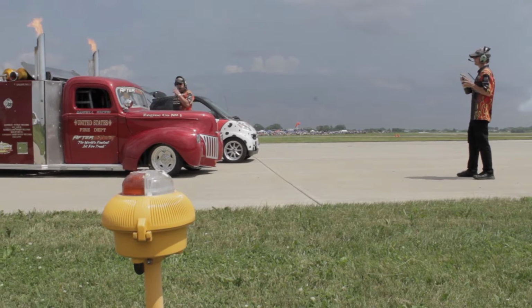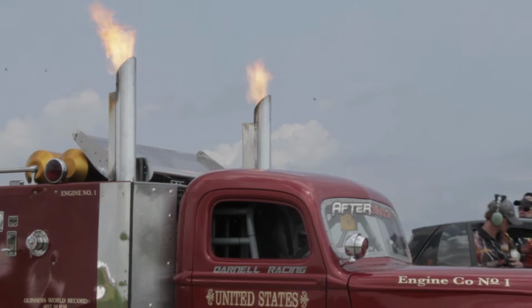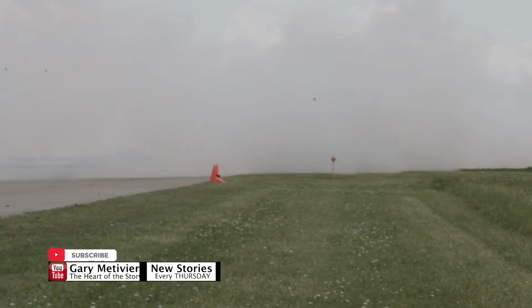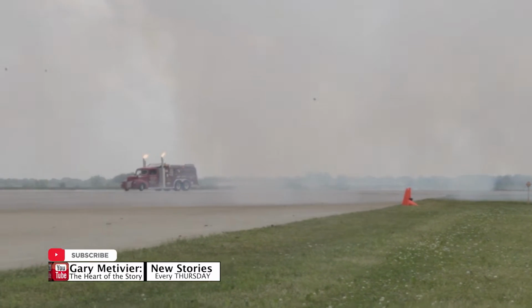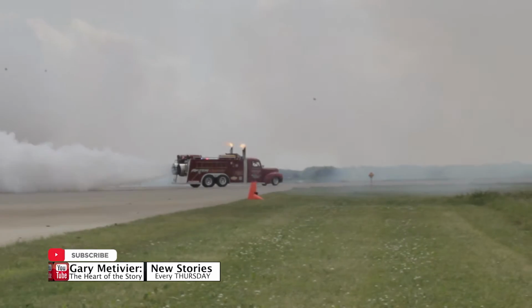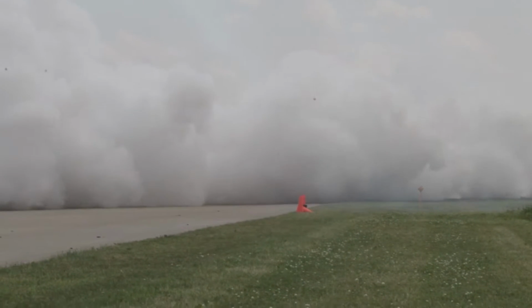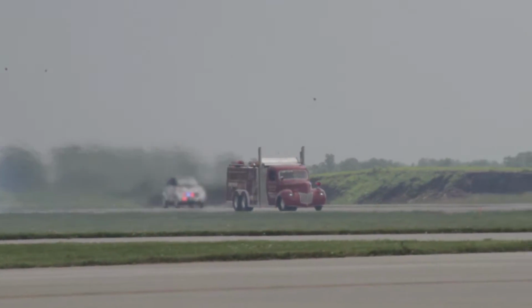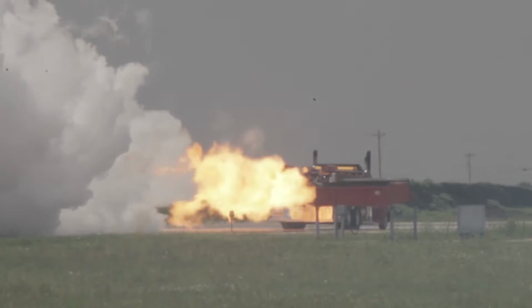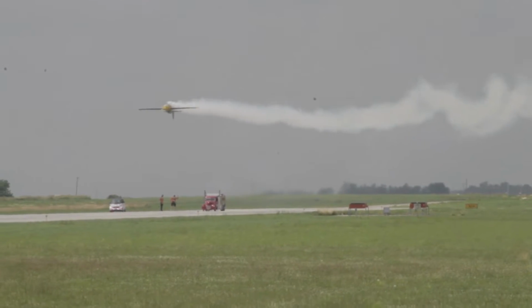So what does all that horsepower look like in action? Neil invited us along for a rare look. Hold on to your ears. Lining up to race an airplane. The driver powers up, then takes off.